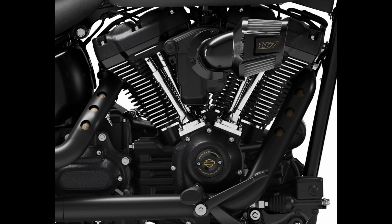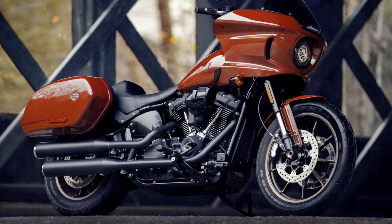Now, if we look at something like the 117 Lowrider ST, it's getting 103 horsepower and 124 foot-pounds of torque. So, in theory, if we use about a 15% increase, as was with the Road Glide ST, the 117 high output should be putting out about 15.5 more horsepower and about 18.5 foot-pounds more of torque. So conservatively, the 117 high output should put out around a total of 118 horsepower and 142 foot-pounds of torque. Now, obviously that's not exact math, that's just an estimate. And I am sure that the gearheads watching this will let me know if I've screwed up anywhere in the comments.